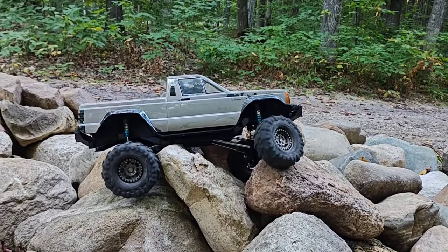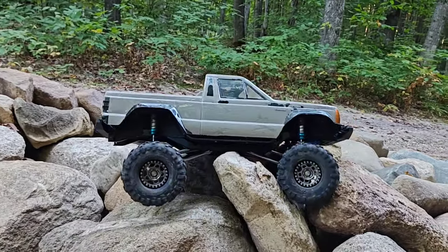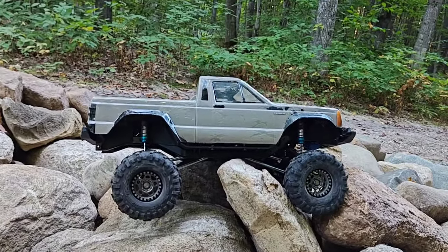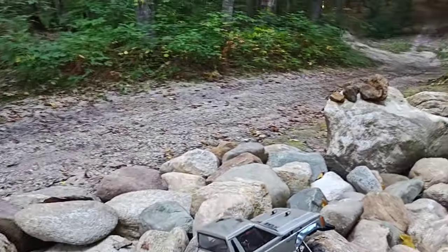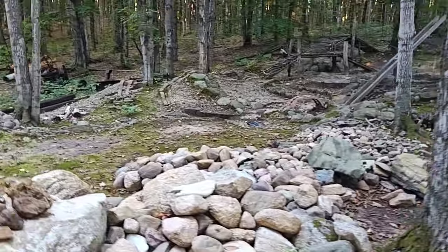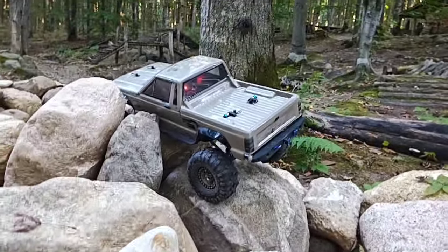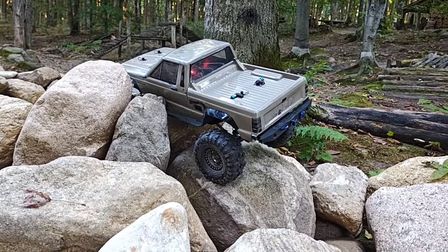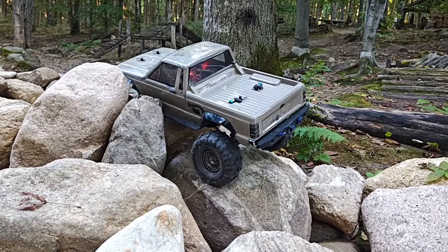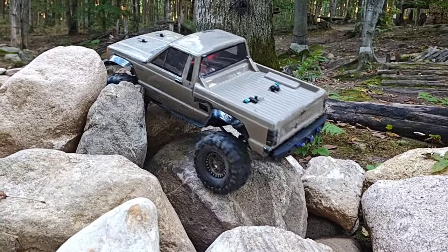Don't know if we're going to make it any further. We're snagged up on the links there. Oh yeah, we're in it pretty good. Got our door pinned up against a rock over here. Definitely doing some body damage. It was a real vehicle. That was a big rock ledge that we climbed over there.